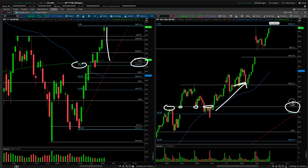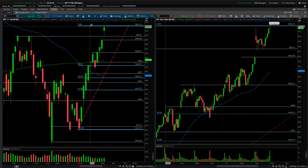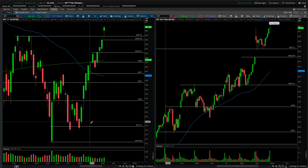So 446, 38.2 is roughly the new line in the sand to the downside. I really don't want to see pullbacks underneath that. Sure, could it go a little bit deeper? 441, 50% retracement? Yeah, but at this point in time, because of all the bullish implications that we're seeing so far on this chart, I really don't want it back underneath that 38.2. So we'll see over the course of time, but those are the levels, those are the numbers that I would start paying attention to.